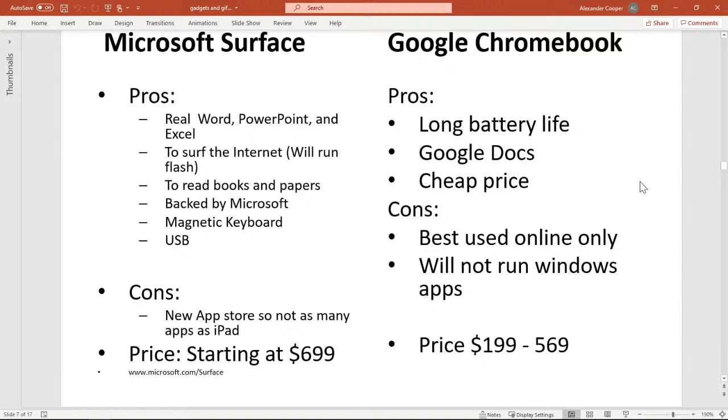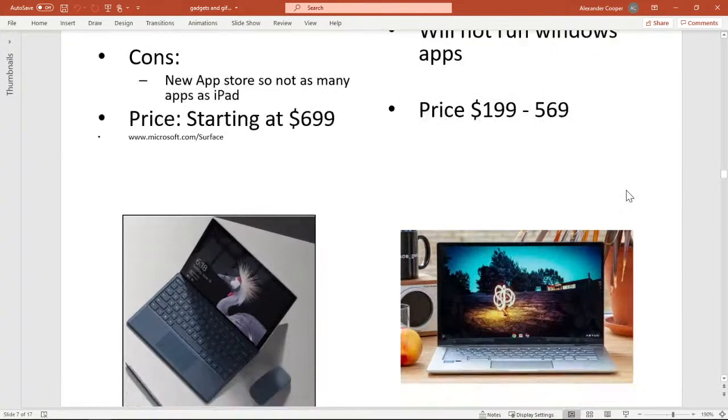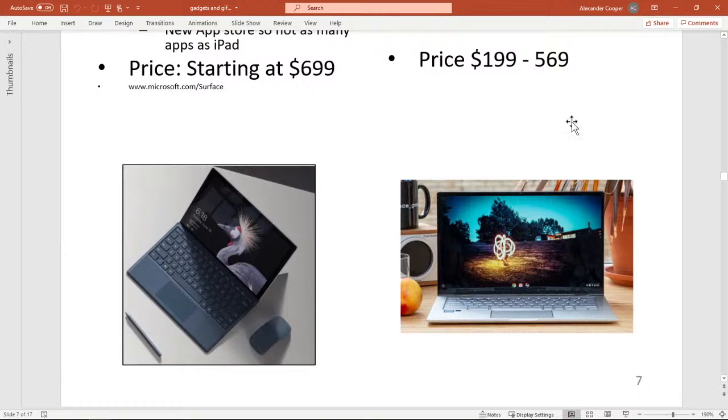It does need to be online all the time. You can do Google Docs, any apps that you can run in the Google Chrome browser, you can run on here, but you can also run any of that on just a normal Windows 10 PC as well. Okay. There's kind of our picture there. So the Surface, if you want something very light, specific, but again, kind of like what I showed you, you can do that too. But this is a Microsoft product, the software and the hardware.